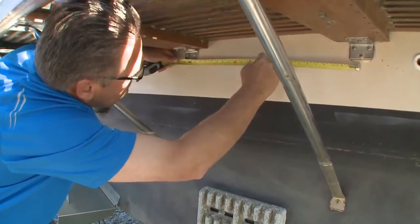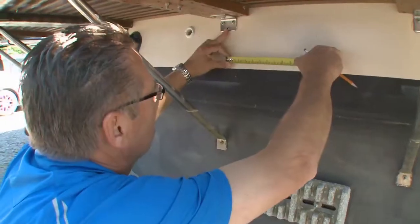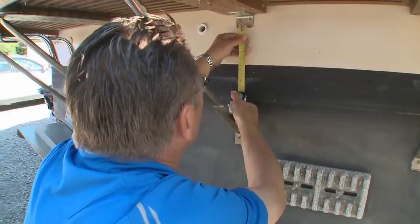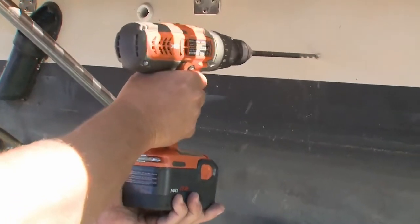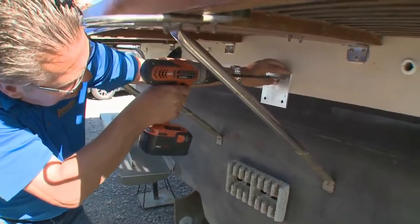After marking the center line, a pair of helping hands aided in positioning the stern thruster and marking its mounting location. Next, the first mounting hole was drilled, then the backing plate was used as a template to mark and drill the other holes.